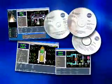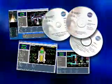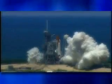By bringing this software to your classroom, your students will have the exciting opportunity to experience the role of a launch countdown engineer and saying, 5, 4, 3, 2, 1. Liftoff of Shuttle Discovery.